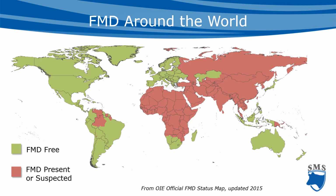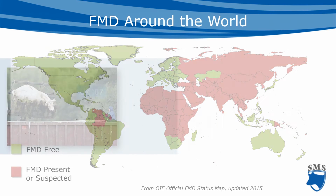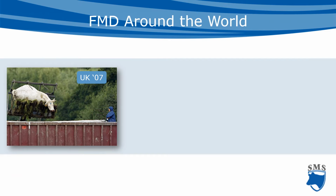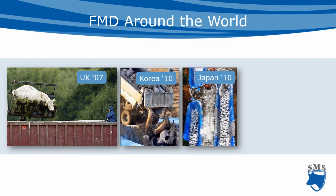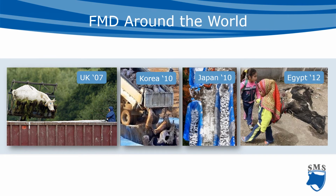Some major outbreaks in countries designated as free include a second United Kingdom outbreak in 2007, separate outbreaks in 2010 in South Korea and Japan, and Egypt in 2012.